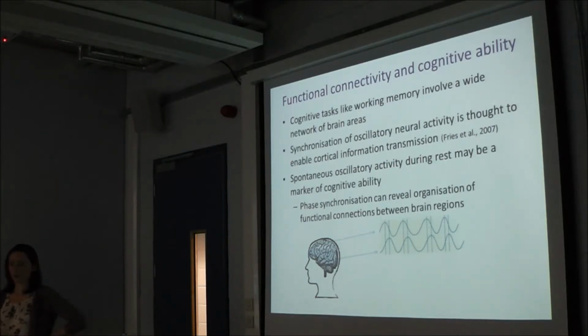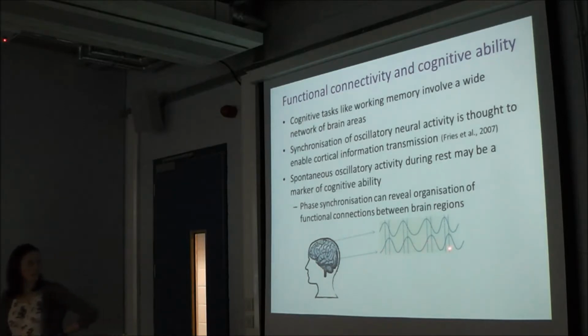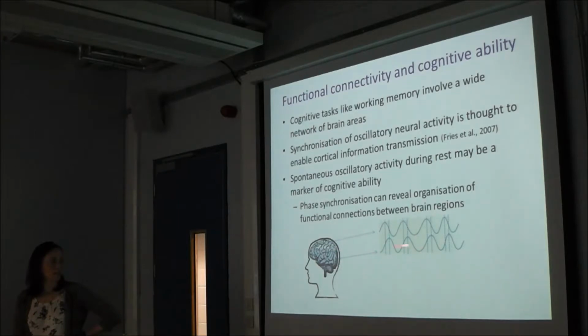One way to look at whether regions are synchronized is to look at whether the phases are synchronized. So in this example, these two waveforms have the same frequency, and they're also in the same phase. There's a slight lag between, say, this and this, but they would show a high level of phase coherence. So this means that they're synchronized. This is what I'm looking for.